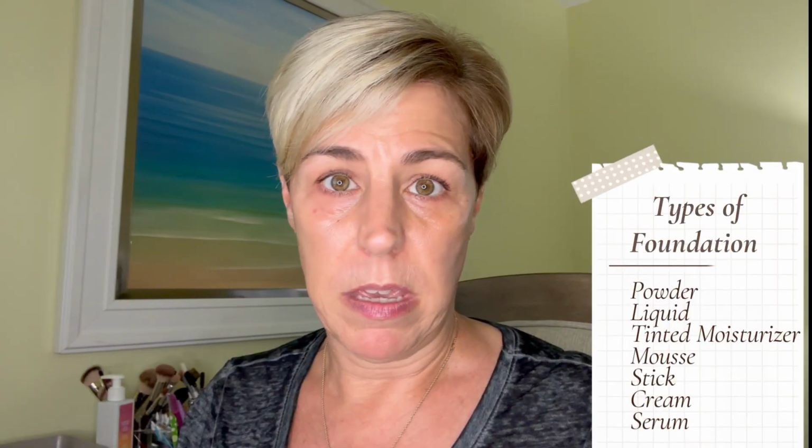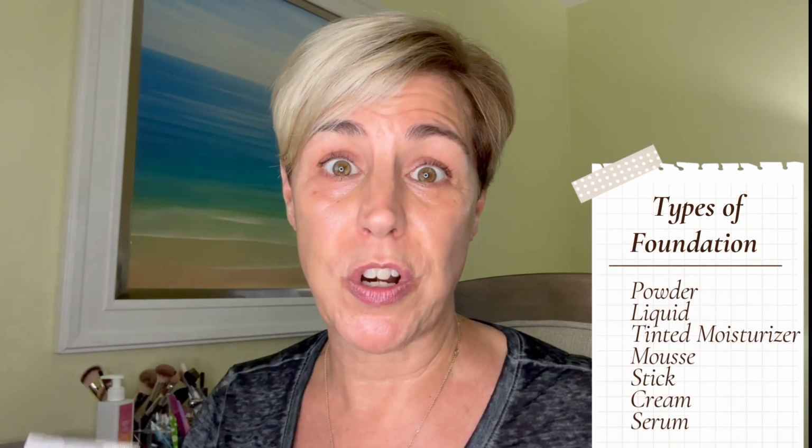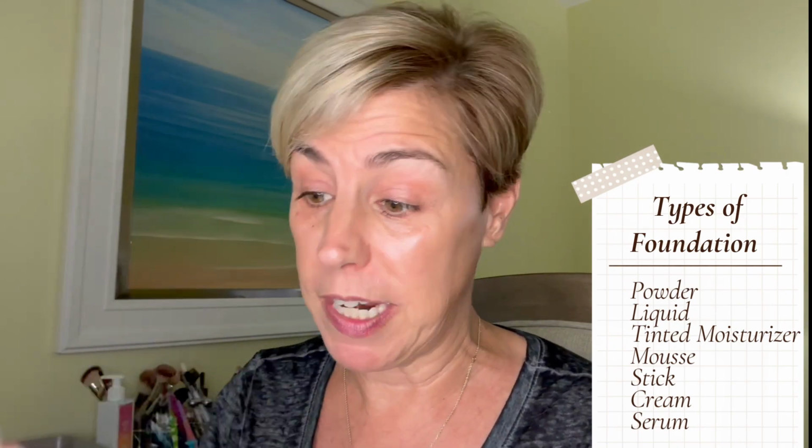So if you just want a very sheer application, something that is just going to sort of even out your skin tone, a skin tint might be a good idea. Even for a beginner, at least some place to start, a skin tint might be a good idea.